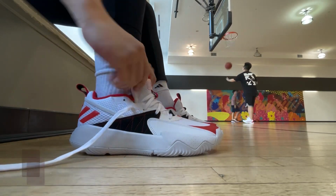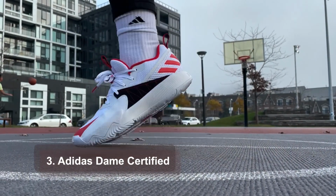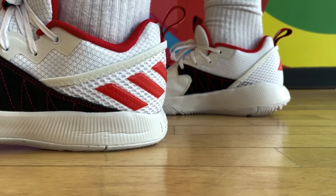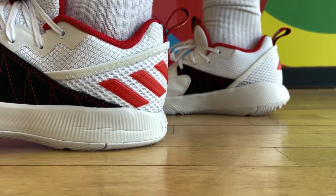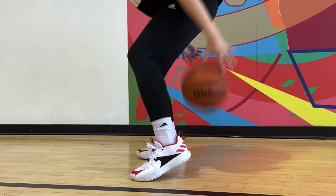Next up, at number 3, this one shouldn't be a surprise to a lot of you. I had them ranked number 1 among all the budget shoes that I played in last year, the Adidas Dame Certified. The thing is, I really don't see people playing in them. Maybe it's just me, but even in rec league games with a bigger demographic profile, I still rarely see anyone rocking these. The only thing I didn't like, I said in my video about them, is the gap or opening around the collar area.